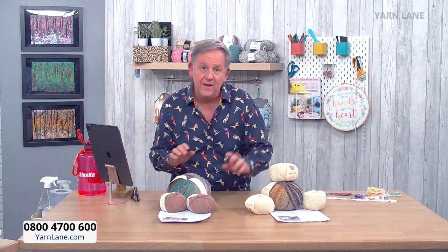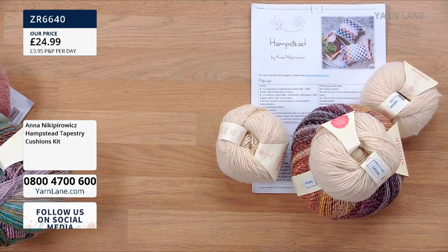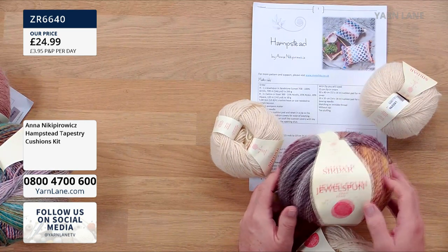So I'm going to start with Hampstead, first of all. Right, okay, so you get four balls of yarn here. Now, I need to tell you that you can make both cushions out of this. Both of those cushions can be made out of this kit. So look at this. It's already selling on pre-order.